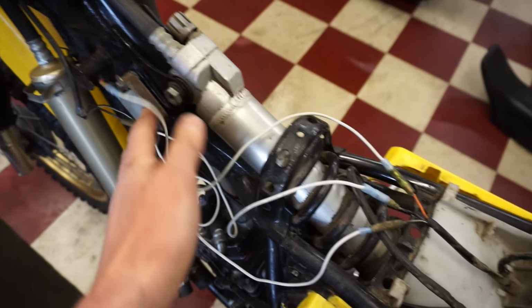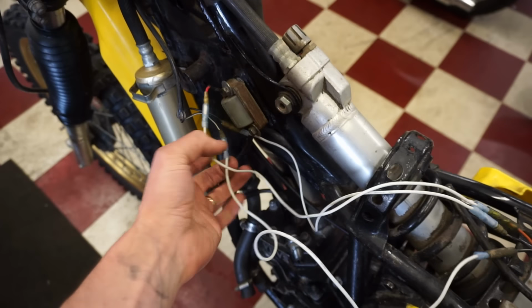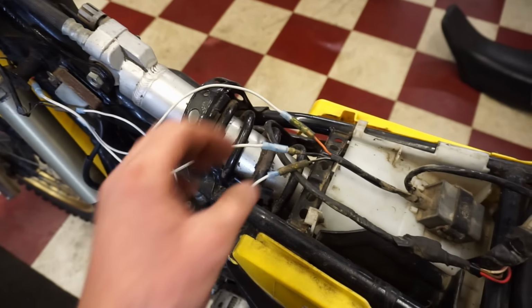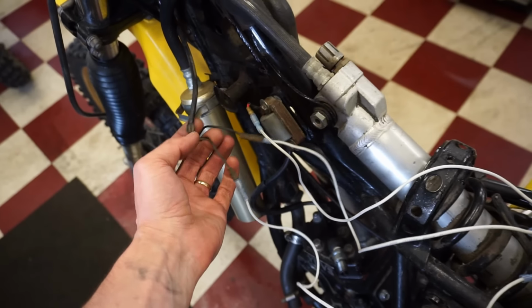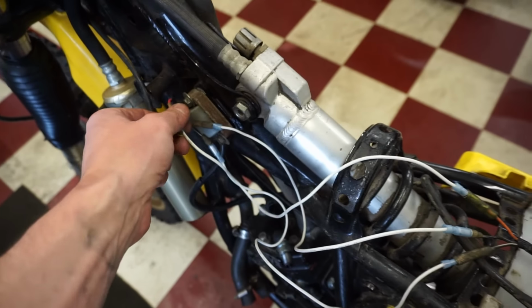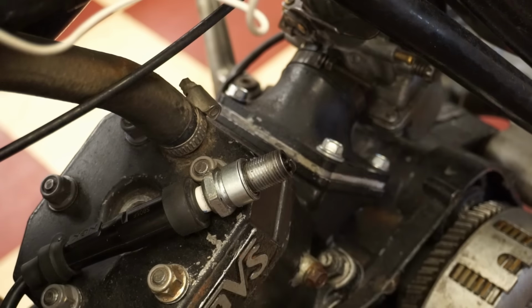All right, all three wires are hooked up. So it was just missing the harness going to the coil and the kill switch for some reason. Not sure why that was taken off, but it was. So black goes to black at the kill switch. Black and white goes to black and white at the CDI. Orange goes to pink. Now let's see if the kill switch works.